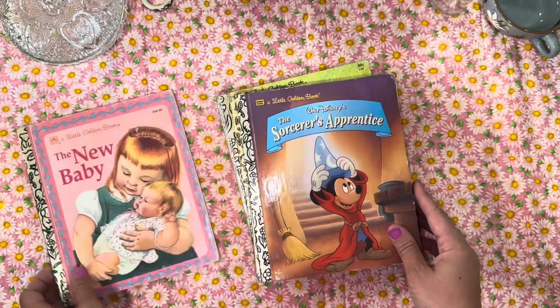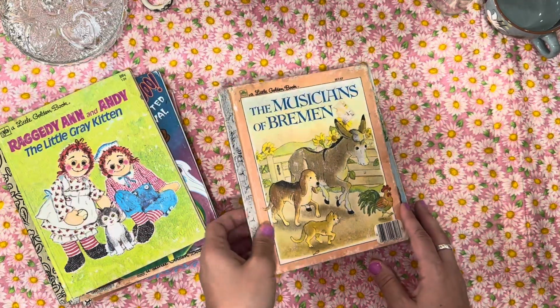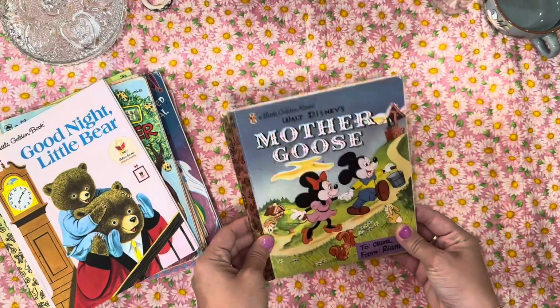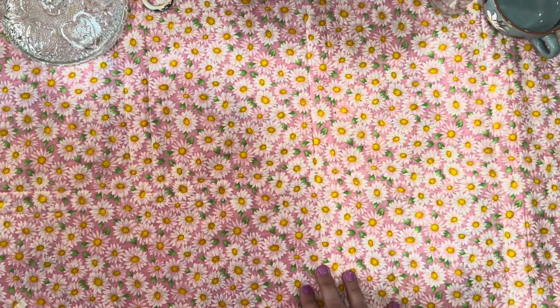These Golden Books were all in a stack at the thrift store, so I picked them all up. If there is ever a Golden Book at the thrift store, I will rescue it, because I just think they are such a treasure, and I love the variety. They're all so super unique. So that was my haul of the Golden Books.